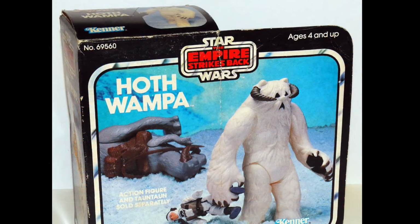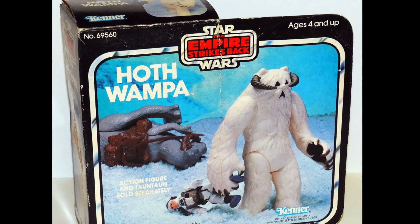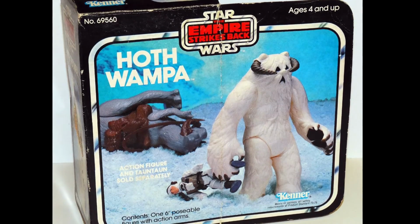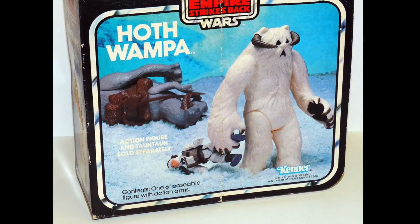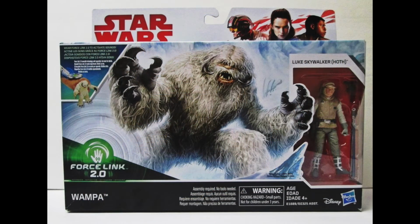Last up we have the Hoth Wampa. So this is another classic from my childhood. Now I know that we have had various versions of the Wampa over the last few years. The most recent one being the sort of Last Jedi style boxing. It's a 5 POA version. Pretty sure it came with the Luke Skywalker.